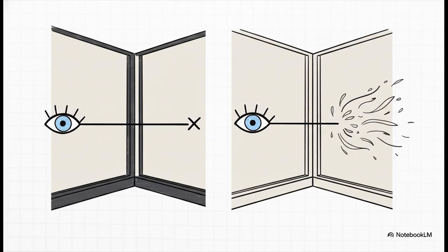And here is a fantastic pro tip that you can use anywhere. If you paint your trim a different color from the wall, your eye automatically stops at the edge of the wall. But if you paint the trim the exact same color as the wall, you blur that boundary. It's a simple trick, but it fools your brain, and the room feels like it just keeps on going.